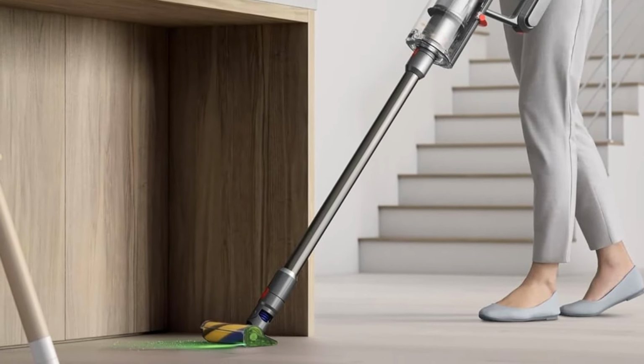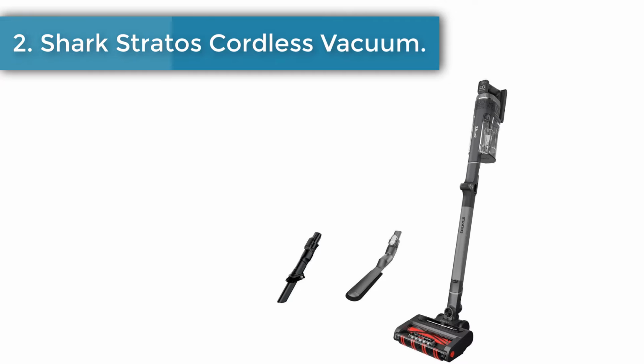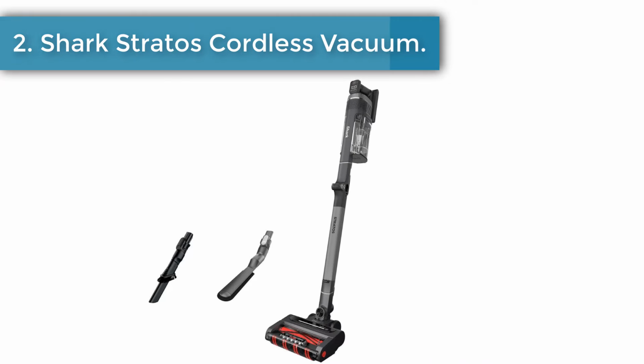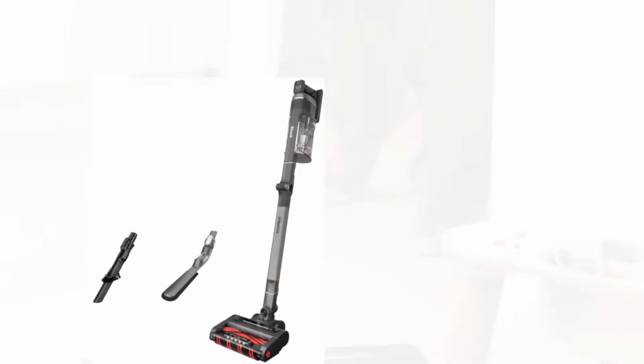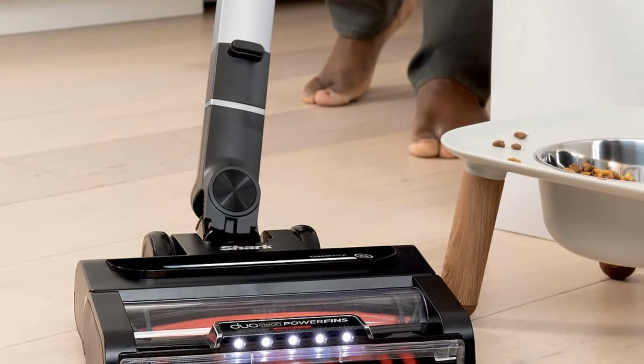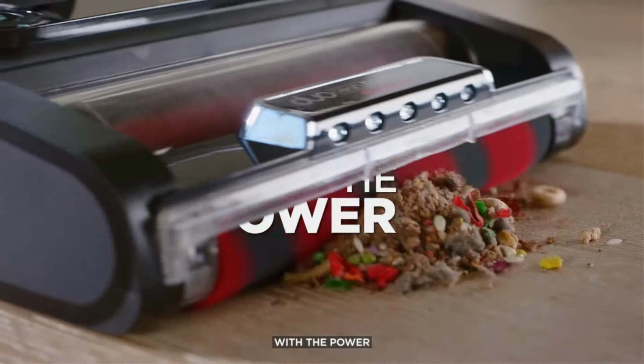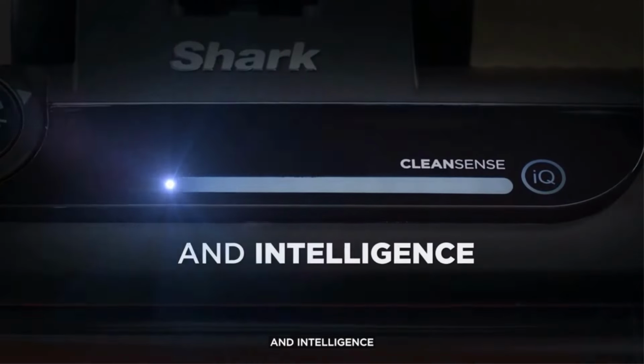The Miele Complete C3. Number 2. Shark Stratos Cordless Vacuum. If you're looking for a vacuum that can competently do a bit of everything, then consider our best vacuum pick in the mid-range category, the Shark Stratos Cordless. There are a few compromises for its lower price point compared to our top pick, the Dyson V15 Detect.